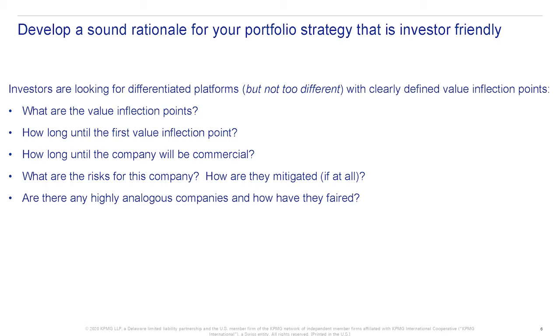But if you're able to help them understand how you may be analogous to some things that are out there, that will help them better understand your company. So again, it's very important to be differentiated and have something that's truly innovative. However, sometimes that can also create other problems for investors, who then struggle to think about how to value you because you're so different and so disruptive. So really try to find the right balance between being unique and different, but also finding ways to help investors understand the type of value proposition your company might be bringing to the market and to clinical development.